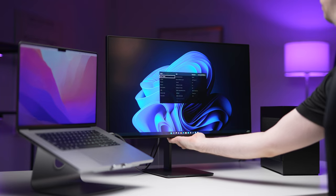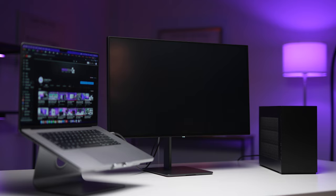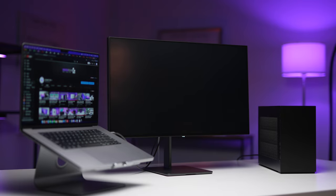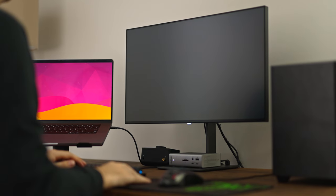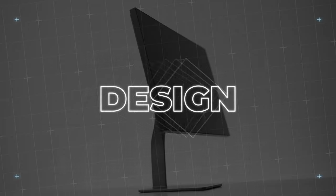One minor issue I keep running into though is switching between display outputs, like between my MacBook and Windows PC, can sometimes get stuck. Like, I just get a black screen and need to power cycle the monitor. I tried updating the firmware, but I don't think it solved the issue, so I'm not really sure what it is. I want to talk about the design.